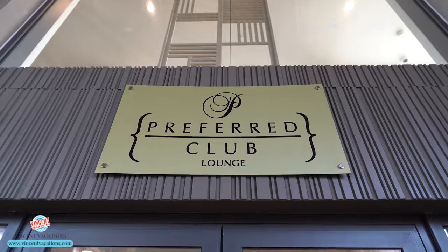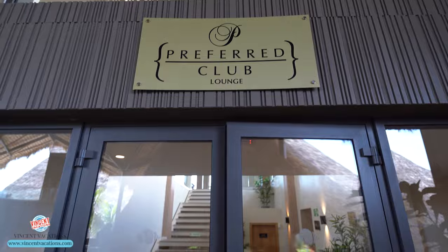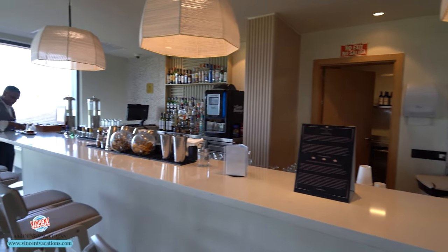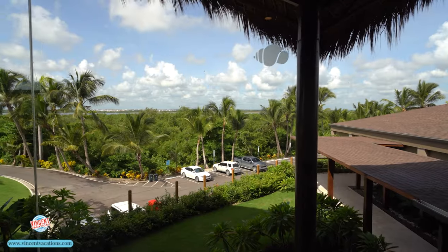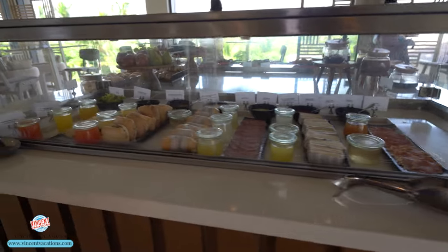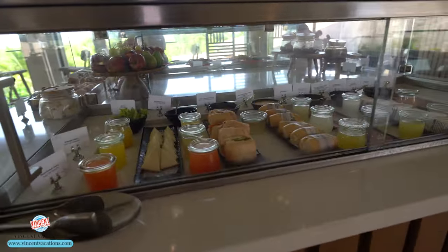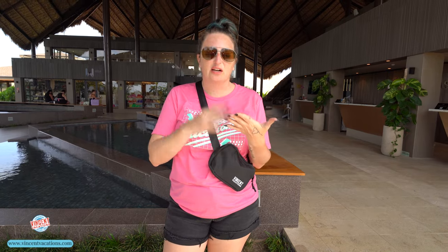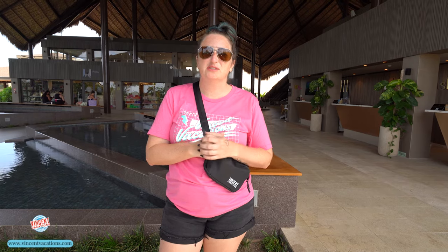Now, if you are a preferred club member or you book one of their preferred club rooms, which I highly recommend, you do have a separate preferred club lounge that you will check in, and they will have like food set out for you, champagne given to you, etc. So overall, just the front of the resort is going to be your check-in, your concierge, your luggage storage, and where your transfer service is going to drop you off to enjoy this beautiful resort.